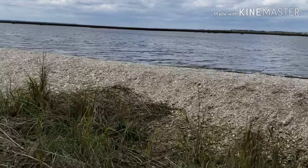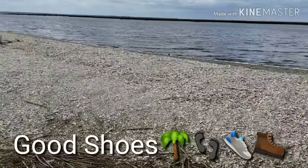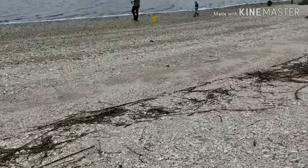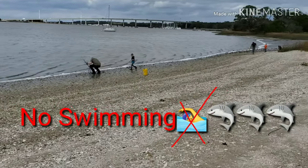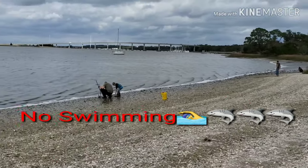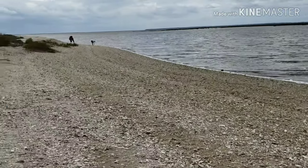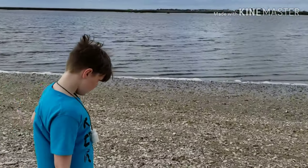There's lots of shells here, so make sure you have really, really good shoes on. I have tennis shoes on. We came out here a few times in flip-flops, and it tore our flip-flops up, so make sure you have good shoes. There are sharks.